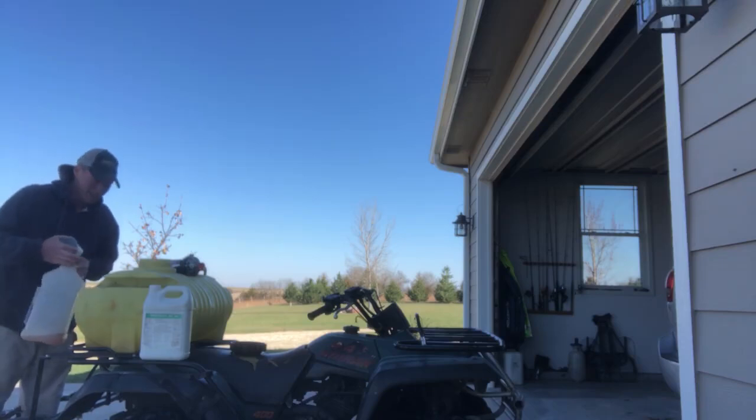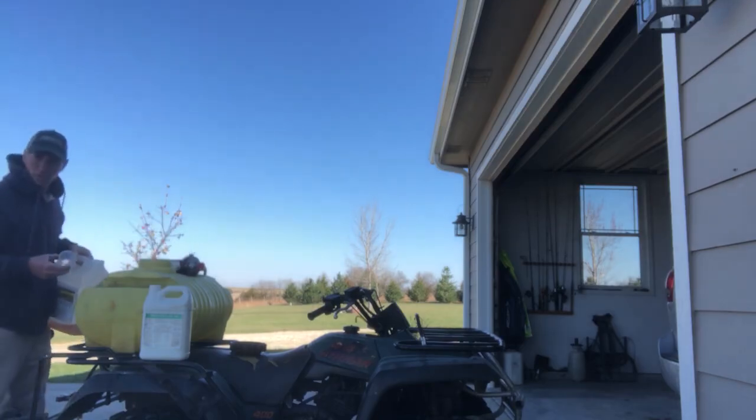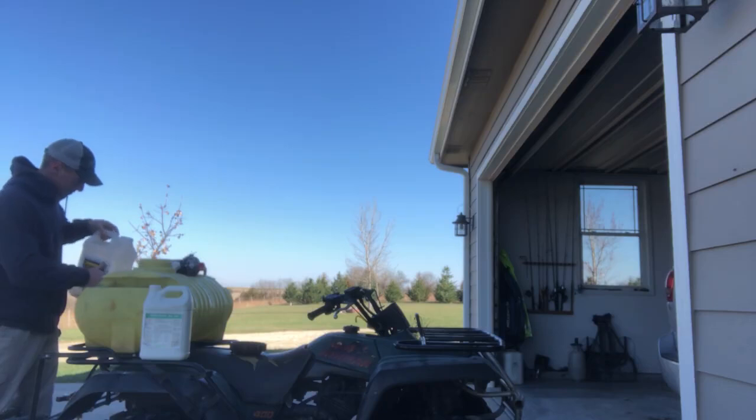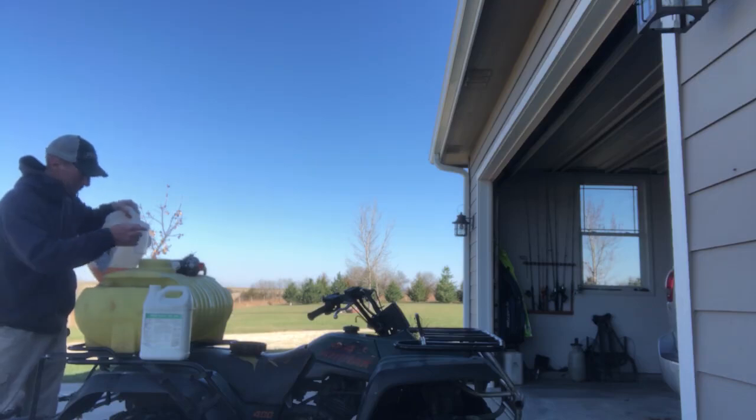All right, the goal today is we're killing some smooth brome. That brome we burnt should be coming up a couple inches. We're gonna go 2 quarts of Roundup glyphosate per acre, and that's the recommended dose. Put some surfactant in it and we'll be good to go.